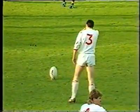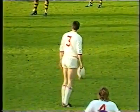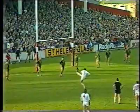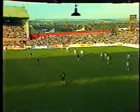The kick at goal to be attempted by Lachlan. He's only about 15 metres out. Strikes that hard and straight, and away she goes. So after around about 10 minutes' time elapsed in the game, we've had a scoreline that reads Australia 6, St Helens 2.